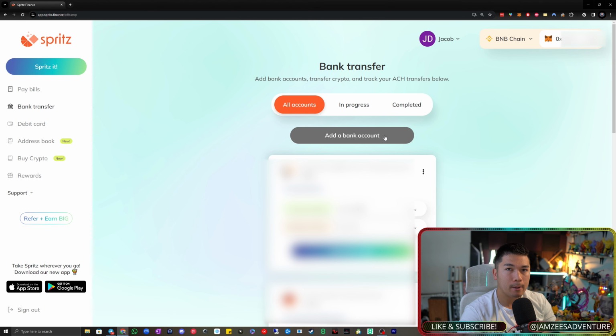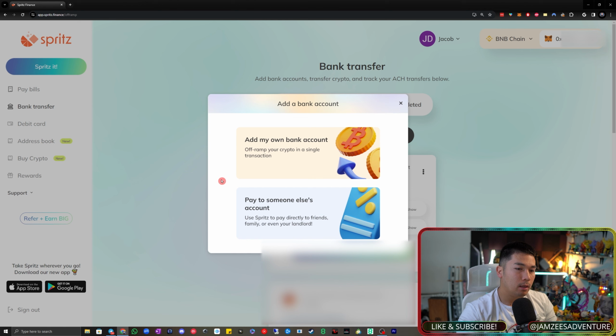Super awesome. I mean, they say here, pay directly to your friends, family, even your landlord, right? If you needed to send to their bank account specifically to pay for your rent or whatever, you can do it through here and they will receive it in 1 to 3 business days. My experience, usually 1 business day. So you guys can set this up and then start off ramping to it.